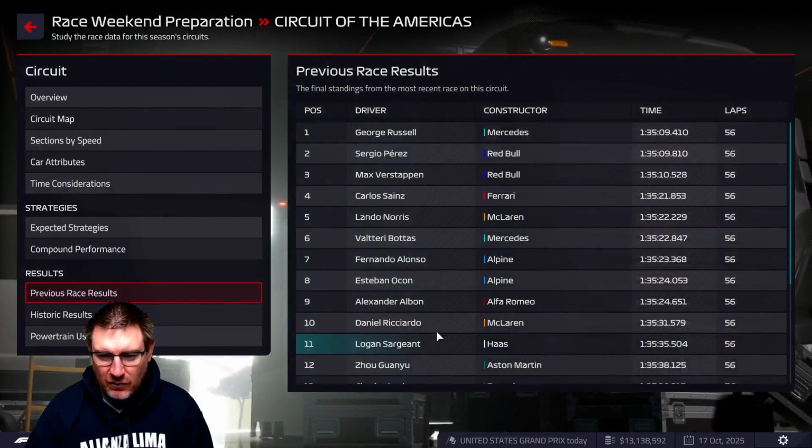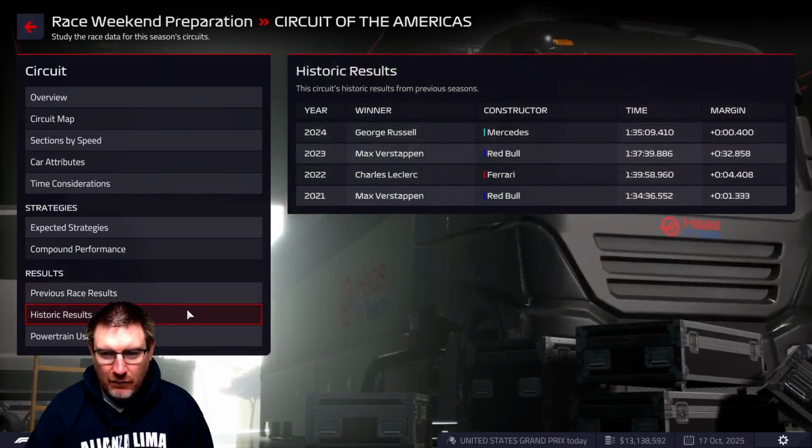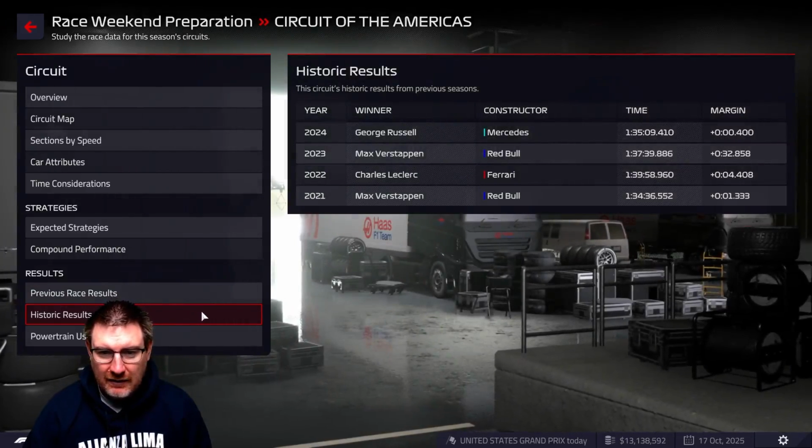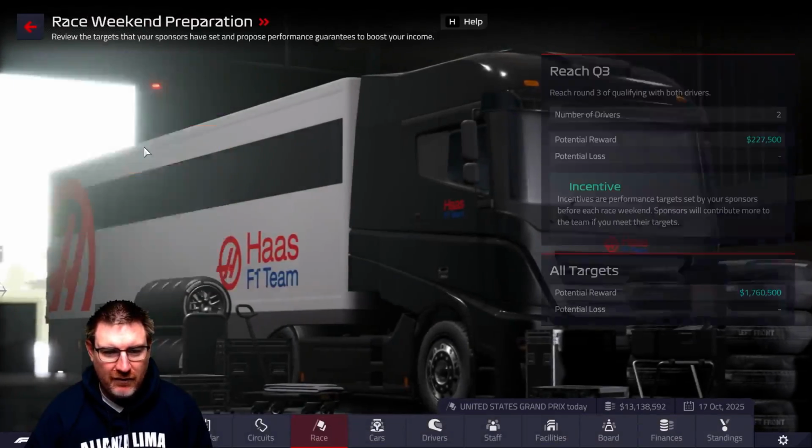Last season, Sargeant was 11th, and K-Mag had a bit of a disaster, it looks like, in 15th, so we don't want a repeat of that. Historically, we've never won here anyway, so I don't think we're going to win, but let's hope we can maybe do a little bit better than we have done previously.